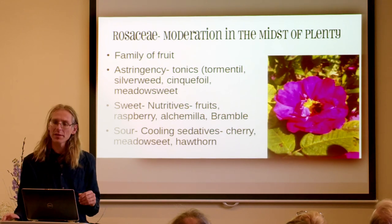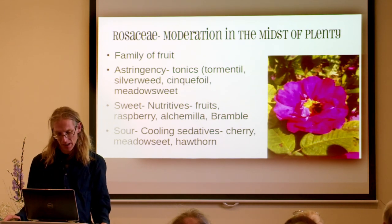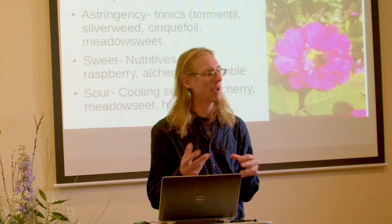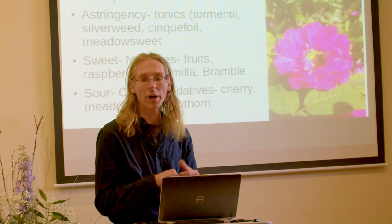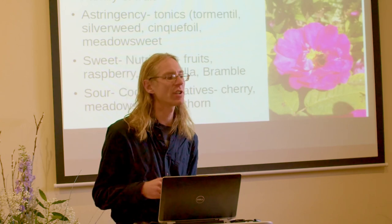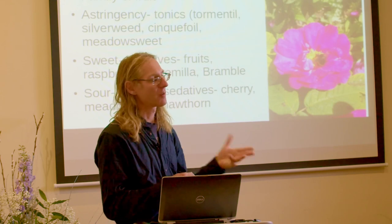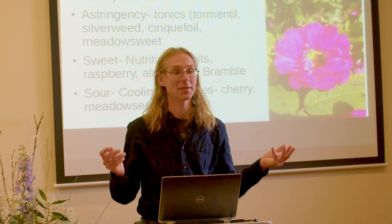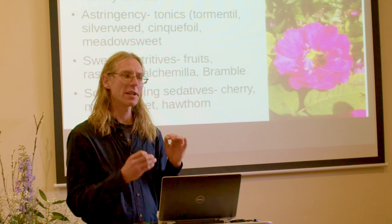Okay, so the rose family is a nice one to start with. The subtitle here, moderation in the midst of plenty, sums up something I've been trying to work out about the rose family for quite a long time. So quite often when you go to a wild herb book, they just say, oh, it's astringent. And they say that about a lot of the rose herbs, and I've always felt there's a little bit more going on. And of course, the rose family is our major family for fruits. So apples, plums, pears, cherries, almonds, peaches, and so on and so forth. So it's a majorly fruiting family.